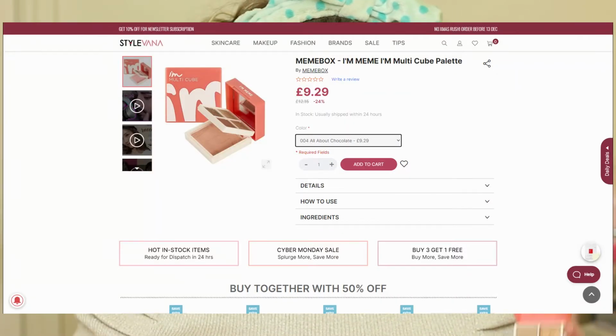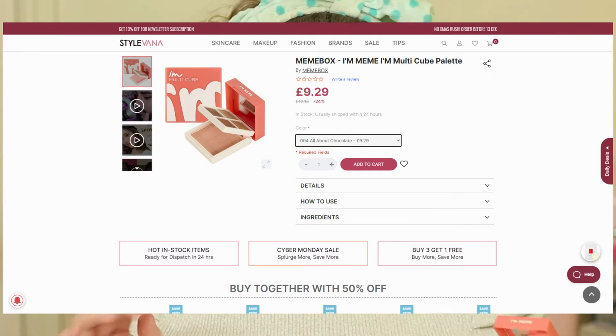So price wise, it says that it's $12.29 but discounted to $9.39. I don't know what the situation is with this pricing because everything seems to be discounted. I don't know if that's because it's round about Black Friday and Cyber Monday right now, but because my code shouldn't be able to be used on top of certain promotions, I did test it by putting some of these items in my basket and seeing if I could still use the code, and it did work.